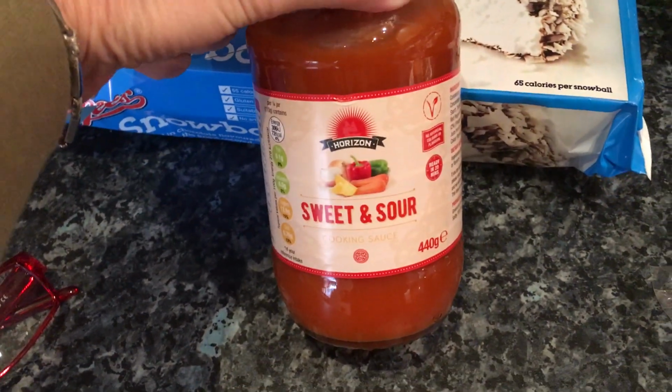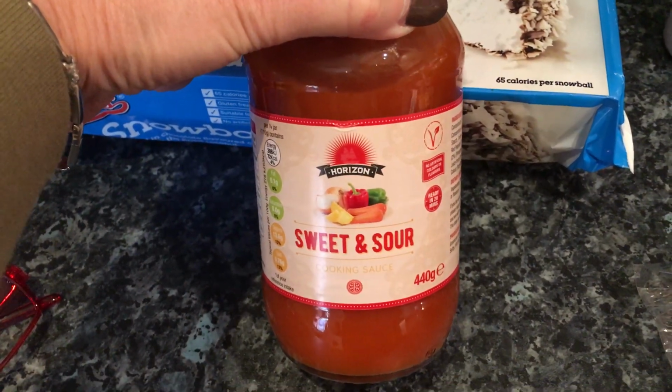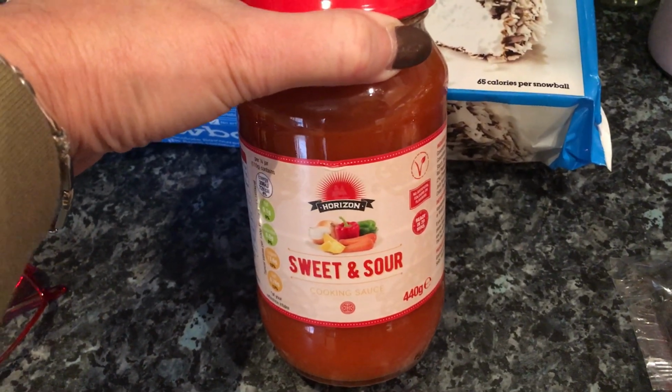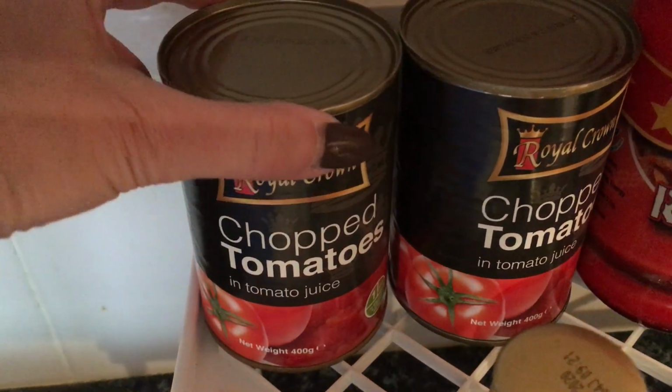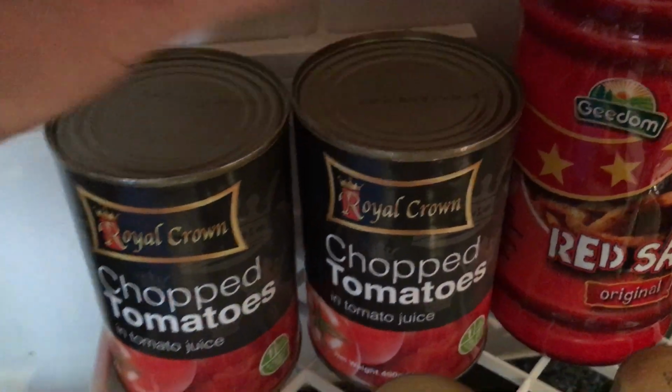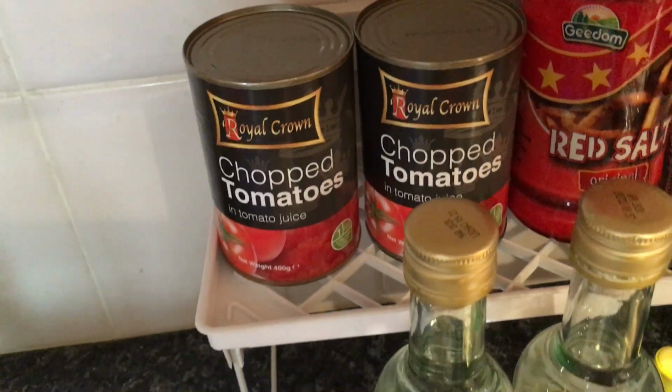I also got a jar of sweet and sour sauce. Never had it before. I thought I'd add some pineapple and some peppers and things like that. 25p. I mean, if it's no good, it doesn't really matter, does it? I also got 2 tins of chopped tomatoes. Those each were 25p, which is amazing. I think the cheapest ones on Asda are 45 or something.